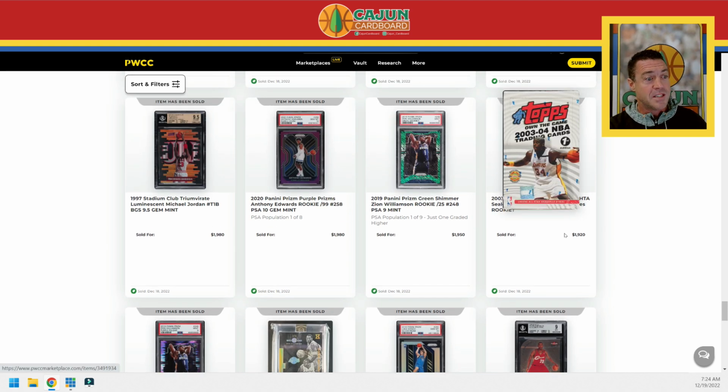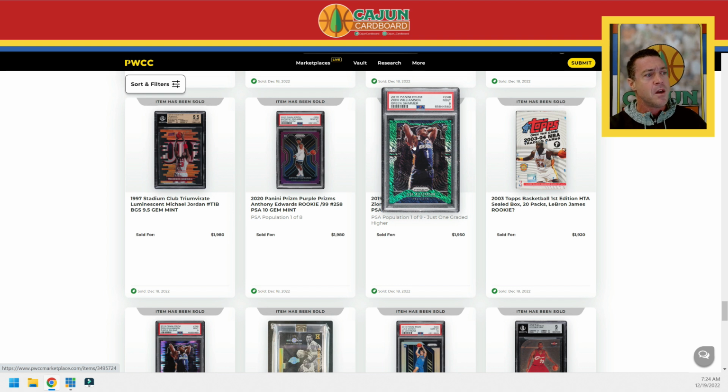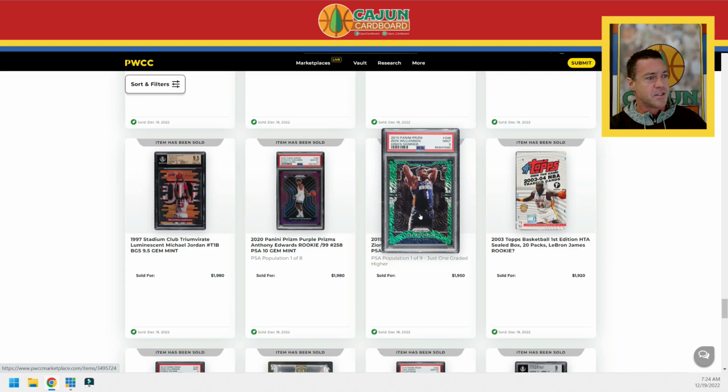Box of 2003 Topps if you want to go LeBron, Melo, Wade, Bosh, and Kirk Hinrich hunting for rookie cards. A green shimmer. There's actually another Jolly Rancher. I call this the Jolly Rancher Shimmer, Green Jolly Rancher Shimmer.